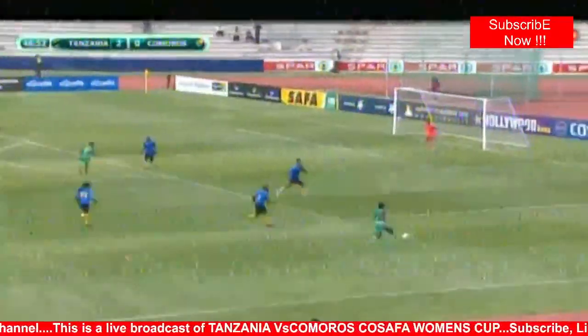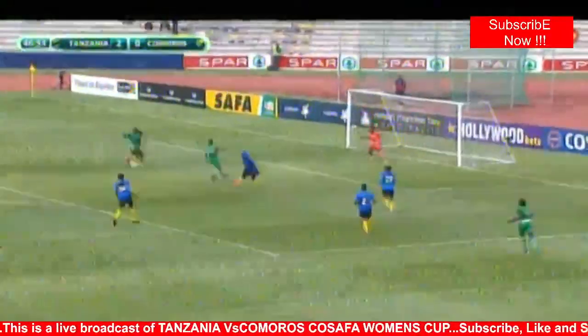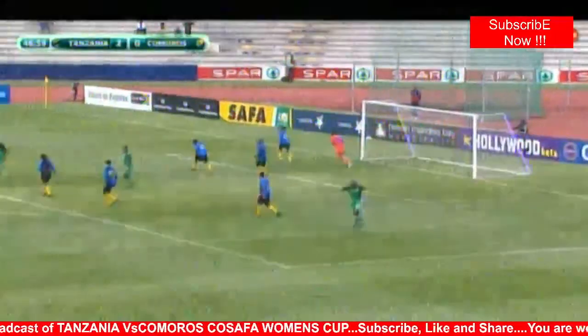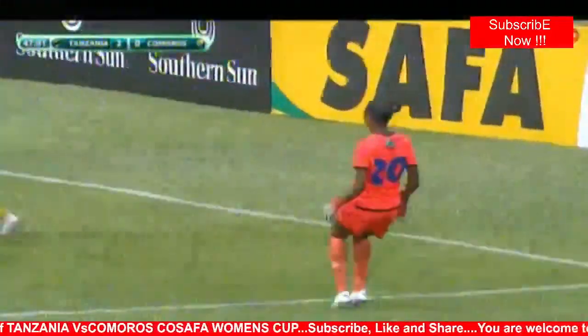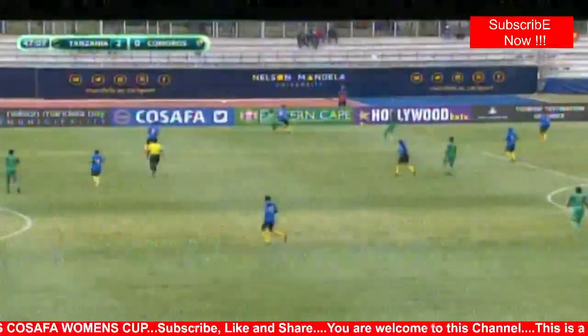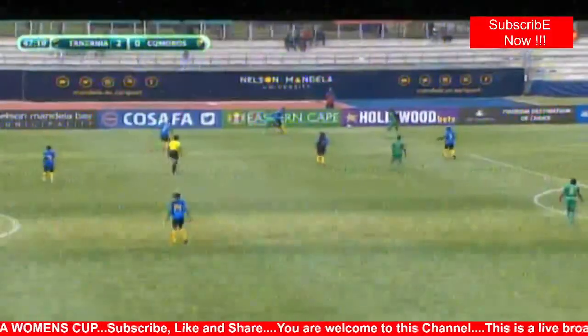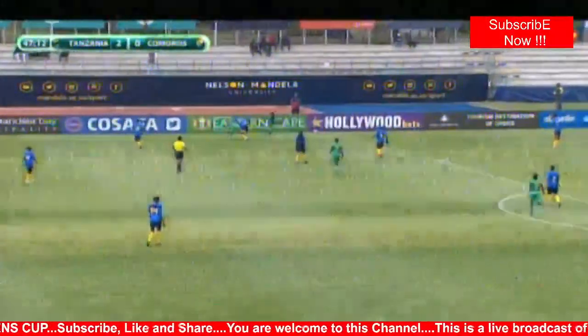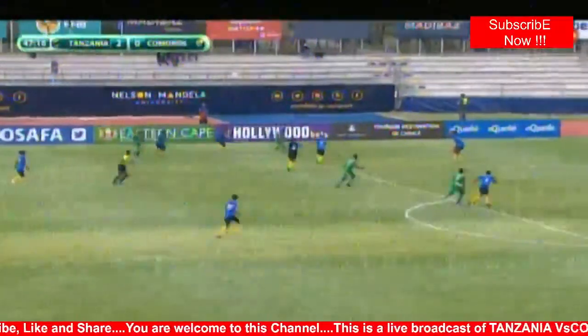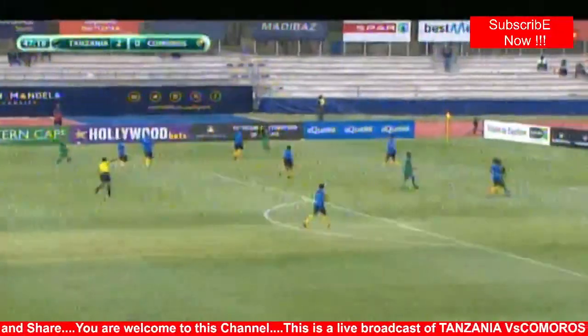That's nice work to bring it up right to this near side. The ball in, not bad at all. Finds the teammates who can't find the right direction or connection, I should say, to have a proper effect in front of Golden. But for the Comoros, they continue to show they do have it in them to, at the very least, find the back of the net and make this a competitive encounter.